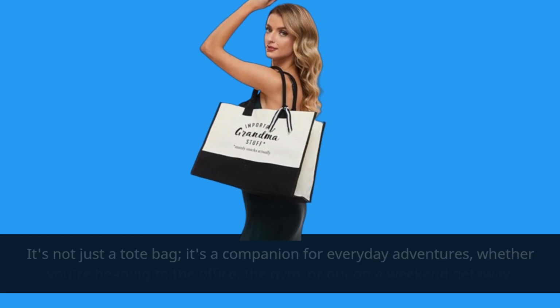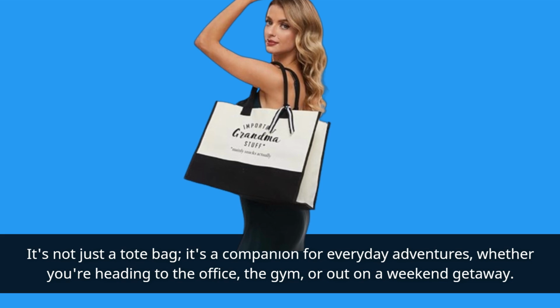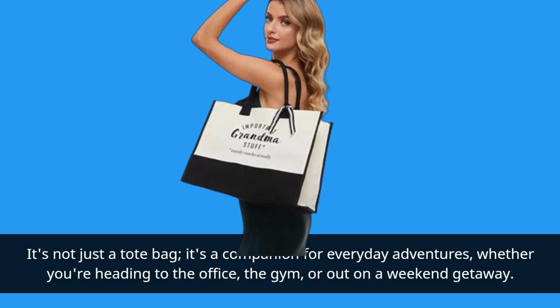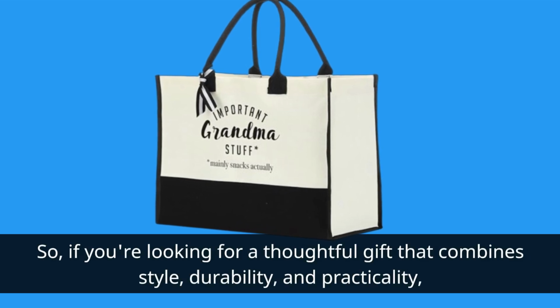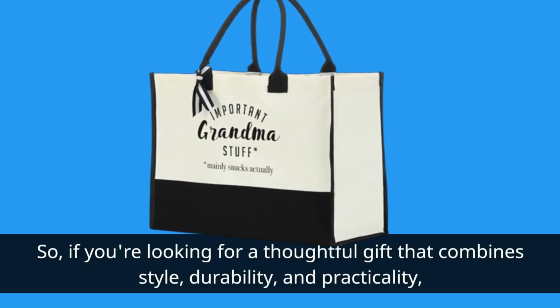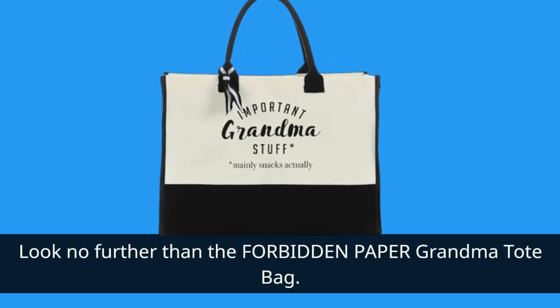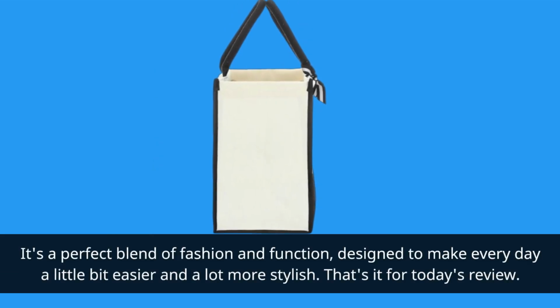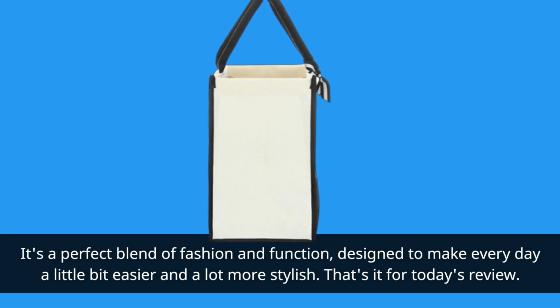It's not just a tote bag, it's a companion for everyday adventures, whether you're heading to the office, the gym, or out on a weekend getaway. So, if you're looking for a thoughtful gift that combines style, durability, and practicality, look no further than the Forbidden Paper Grandma Tote Bag. It's a perfect blend of fashion and function, designed to make every day a little bit easier and a lot more stylish.